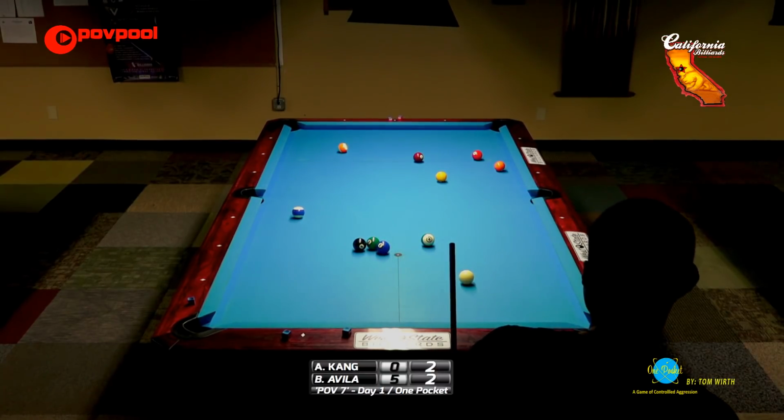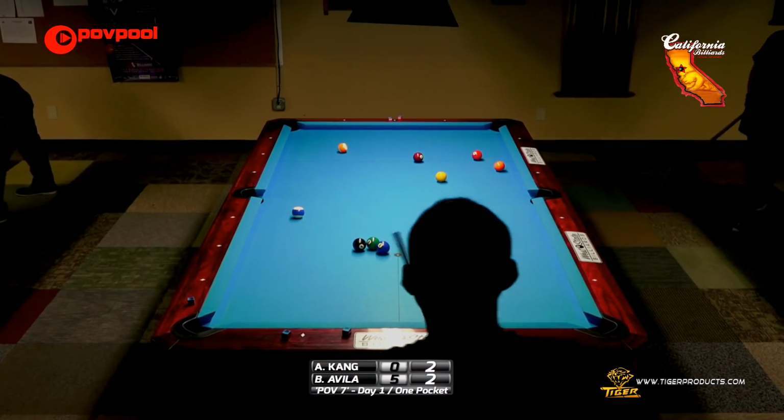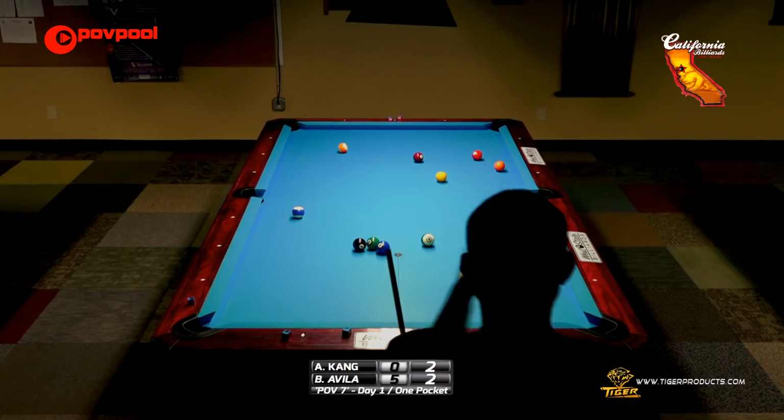I know Amar's a little sick right now because he let this match get out of his hands. He had a dominating lead. He was leading 2-1, like 4 balls to 0. Wow. Now he's down. It's a big swing, man. It's a $600 swing here. You know, a lot of people do funny things for $600.